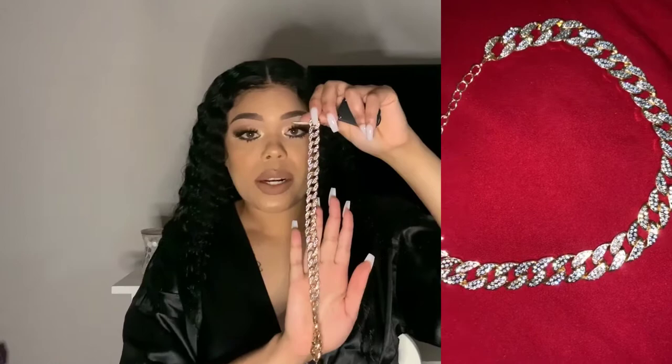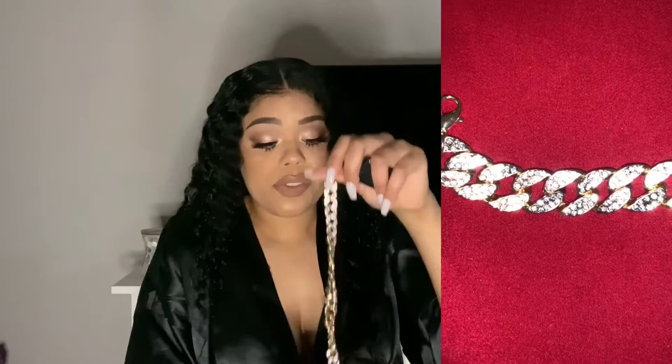Very, very pretty. And this feels heavy, like there's some weight on it. Okay. This does not feel plastic. You can hear it. It's like a type of metal they've used.